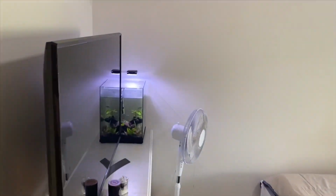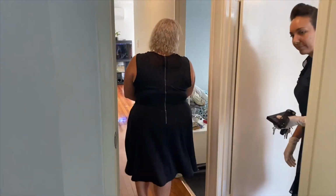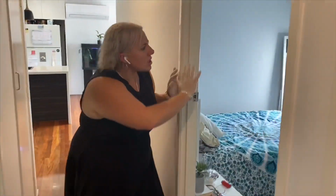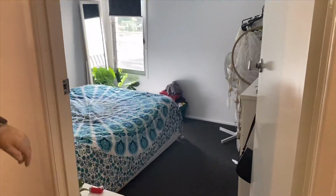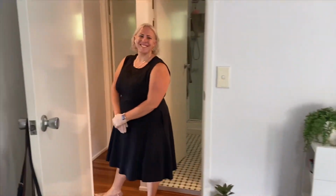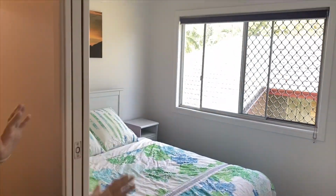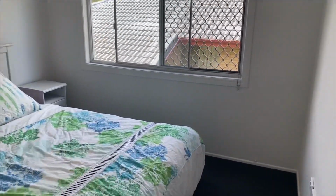So bedrooms are all a good size. We do have ceiling fans with built-ins. This one through here, we don't have a ceiling fan or built-in in this one. It is still a large size room. Bed three, we've got ceiling fan, no built-in in this one. Plenty of room for a cupboard at the end though.